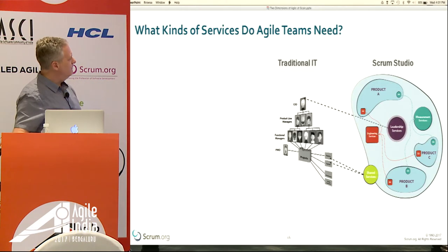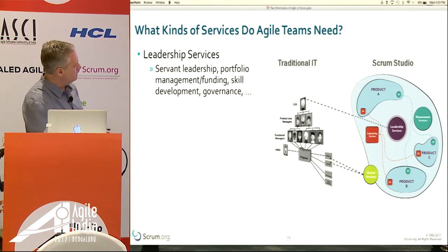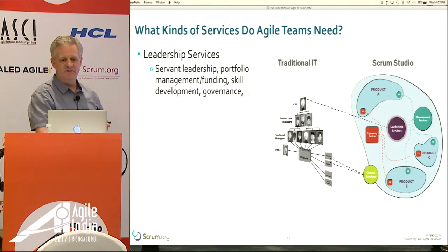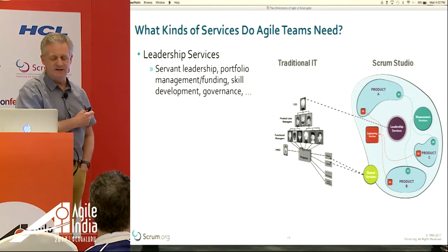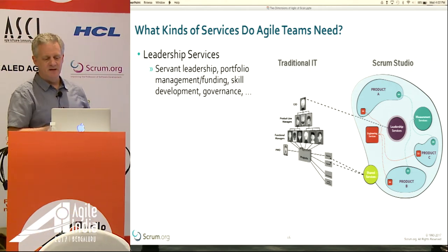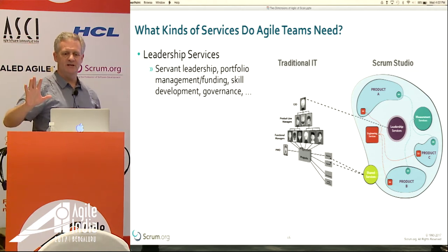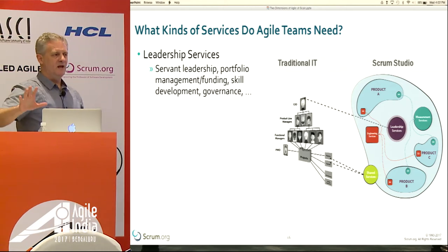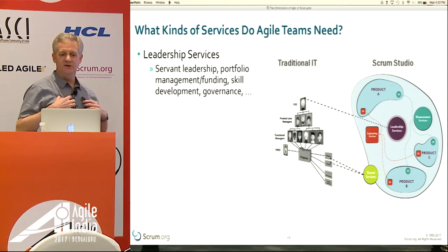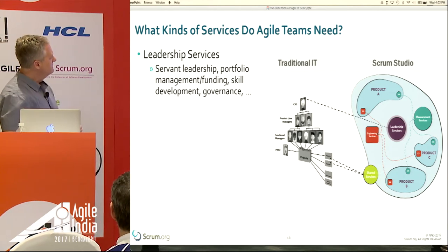So if we think about this, there's a couple of different services that the traditional organization has to do to provide that supportive environment. One of them is leadership services, things like acting as servant leaders for the Agile teams. Instead of telling the teams what to do, you ask them, is there anything I can do to help you become better at what you're doing?